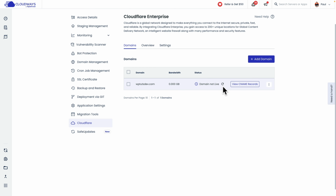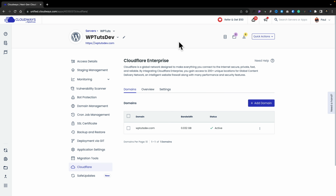Now this can take up to 24 hours to complete. And what we're going to do is hop back over into our Cloudways account and make sure that everything is in place the way it need be. So once you're back in your account, all we need to do is click on this little refresh, and we can monitor exactly when the domain goes from being not live to being live, and then we can move on to the next stage. So we'll let that complete everything, and then we'll come back and move on to the next stage. So once everything has finished, you'll see your domain or domains listed here.